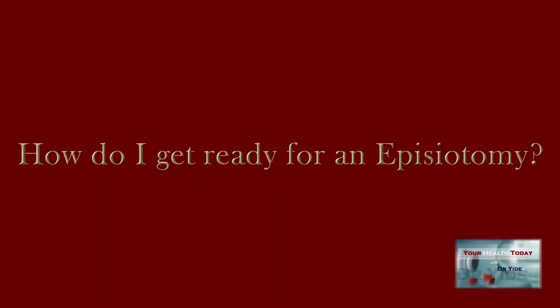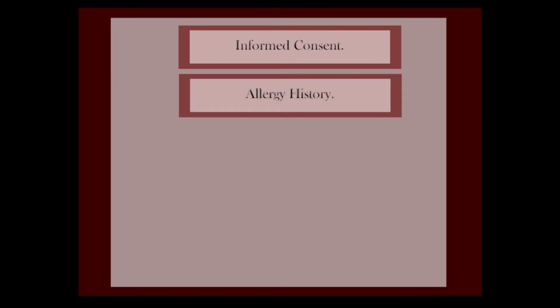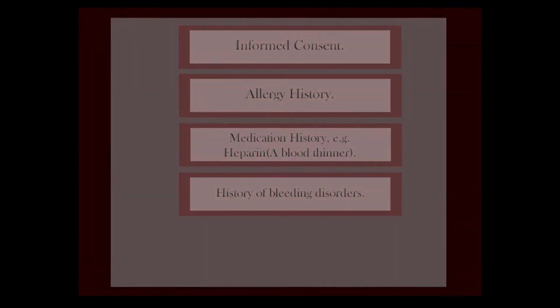How do I get ready for an episiotomy, doctor? The health provider will get an informed consent from you. We'll get a history of allergy or current drugs you're using. There are some drugs that are contraindicated for any procedure. An example is probably heparin, because these drugs will make you bleed unnecessarily. You want to find out if there's a history of bleeding disorders, so that can be taken care of before the procedure is carried out.